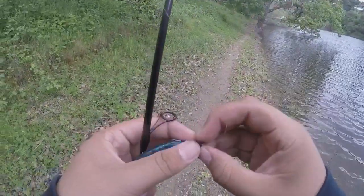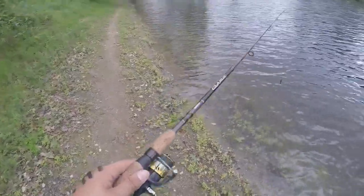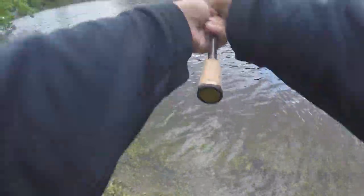Let me fix it up there. Get that back in the water. I let him eat it a little too long, but didn't do any harm.